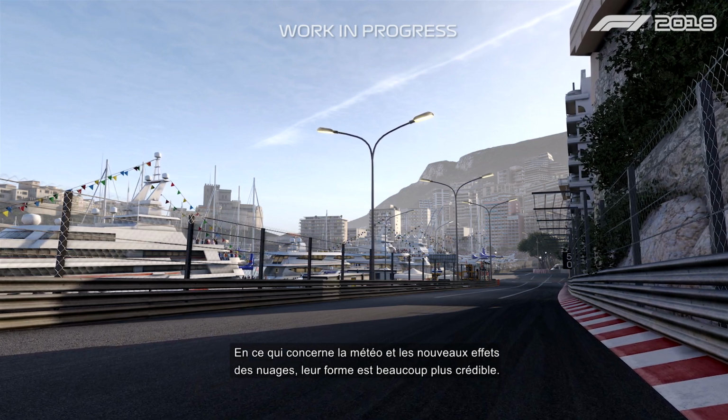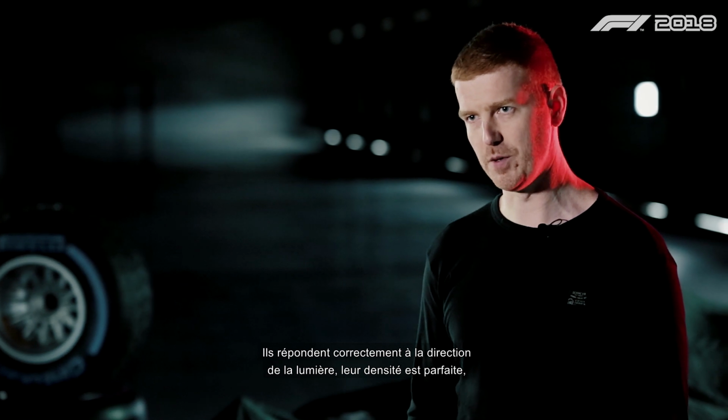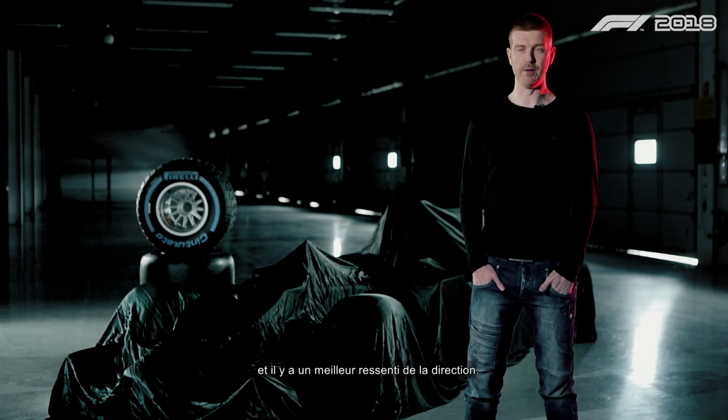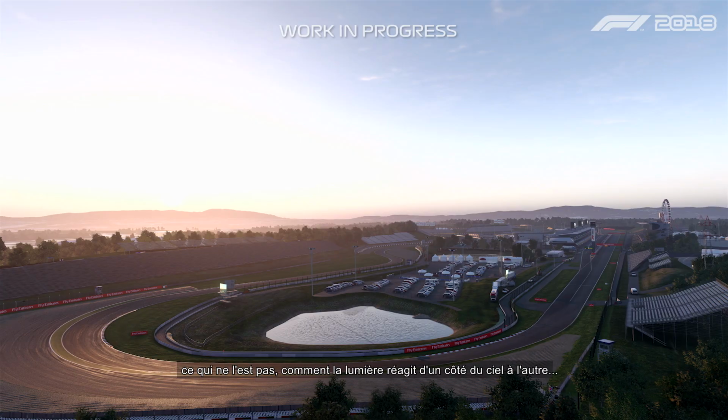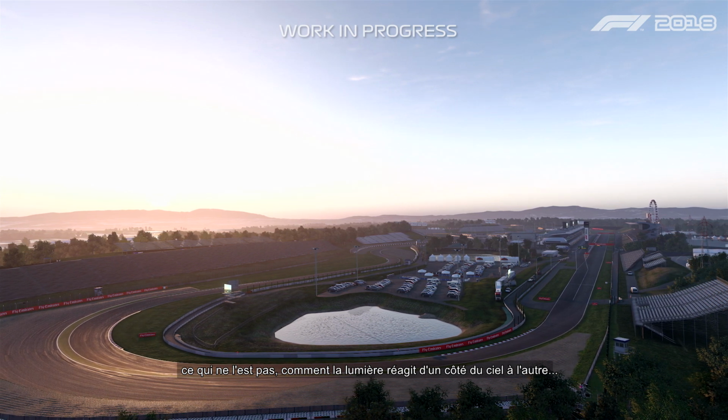The new cloud tech makes our clouds far more believable. We've got proper response to light direction now, proper density to clouds, and you've got a much better sense of direction, where the sun is and where the opposite side of the sun is and how the light reacts from one side of the sky to the other.